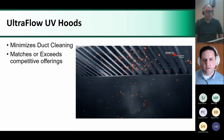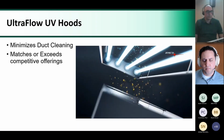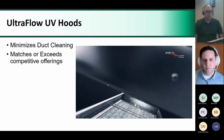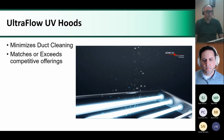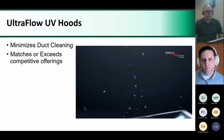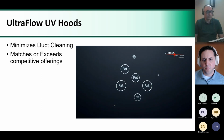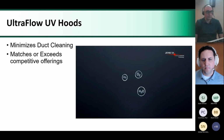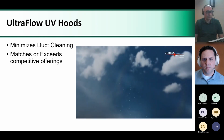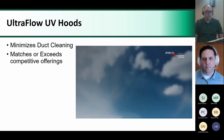Jimco systems are based on UVC and ozone technology that results in the cold incineration of organic matter from a process called photolytic oxidation. The process leaves no harmful residues. UVC light will split the fat and grease particles, which makes them more susceptible to ozone. The ozone will oxidize with the fragmented fat and grease particles.